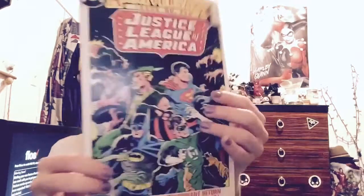It's the anniversary issue number 250, Justice League of America, and it is the return of the Justice League. So you could go check that out at your local comic book store, or even on Amazon.